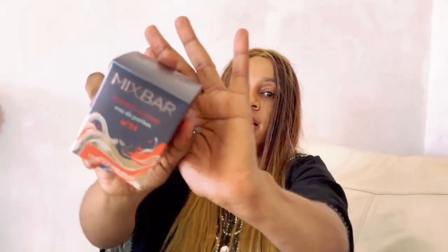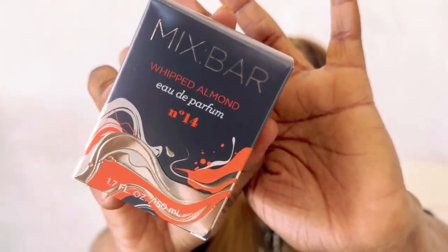This is the one I haven't tried, whipped almond, but of course I'm going to bring the full reviews here. Why does it have like number 14, number 7? I don't know. I'm going to read about this company. Maybe it's the number of times they've tried to get it right, like how Kayali does, where Kayali will say Vanilla 28. It means they got it right on the 28th shot.